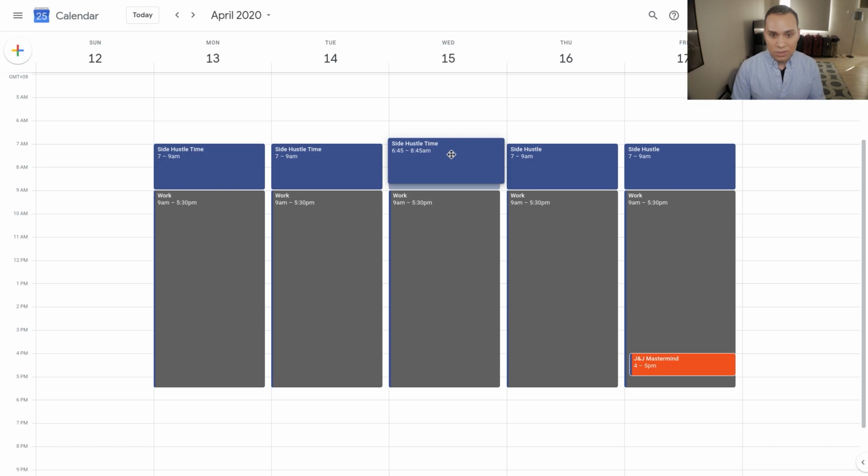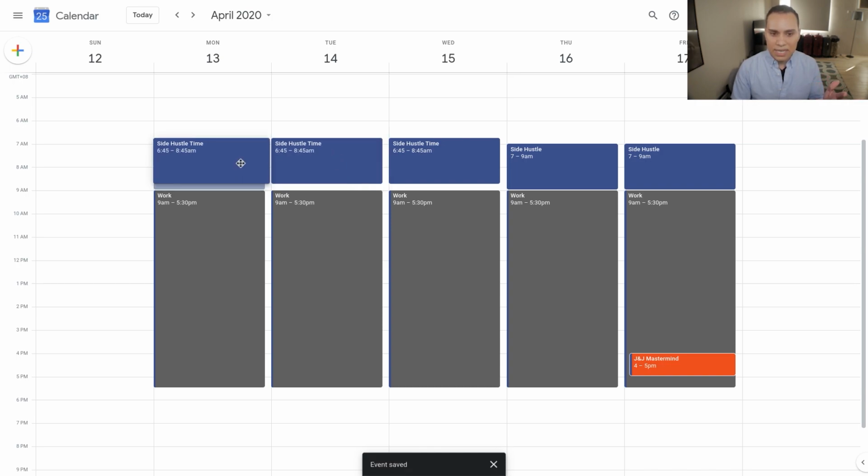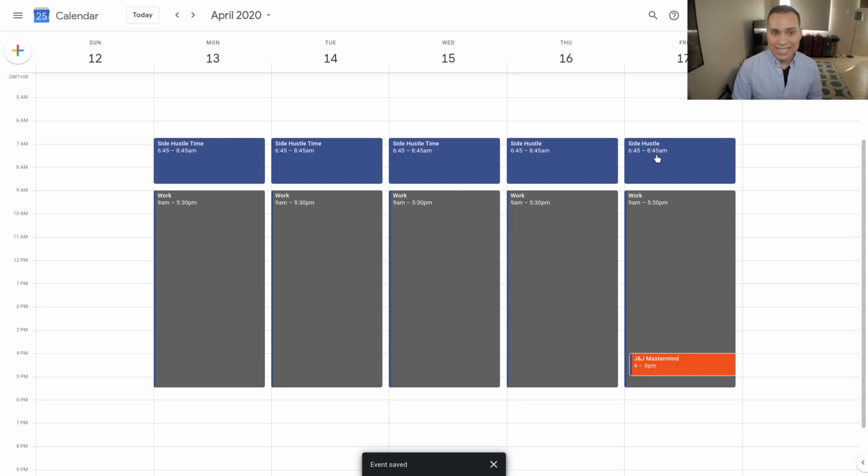So in this particular instance, I have to walk a few blocks. So I'm going to give myself 15 minutes to walk down the street. So I'm going to move these time blocks up. You don't necessarily have to put in that walking time, but you want to make sure that you're actually getting the full 2 hours that you intended.